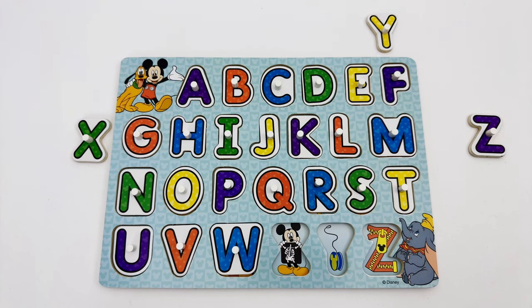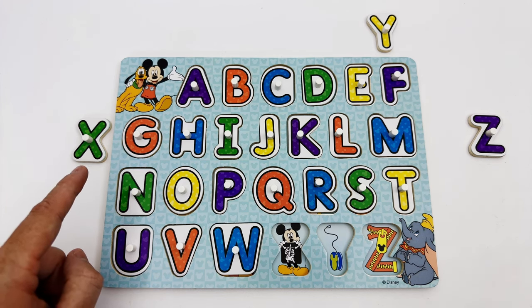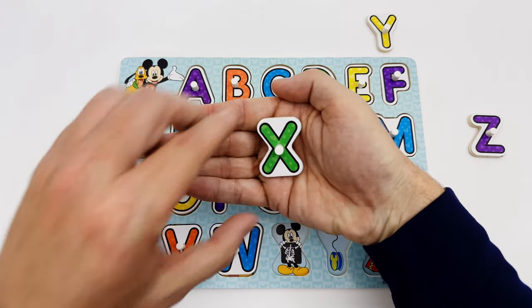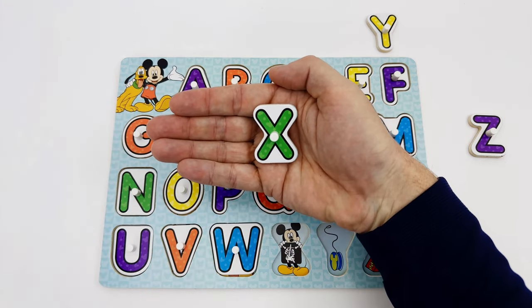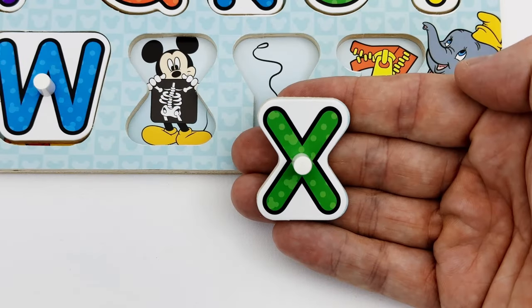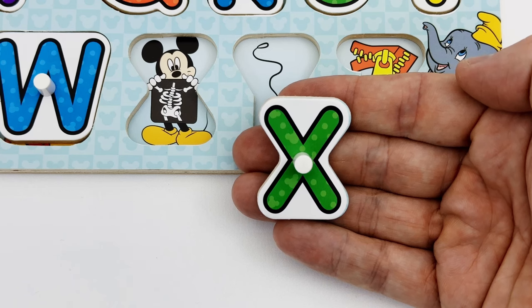Our next letter is the letter X. Can you help me find the letter X? You're right. The letter X is over here. The letter X is green. The letter X. X is for X-ray.